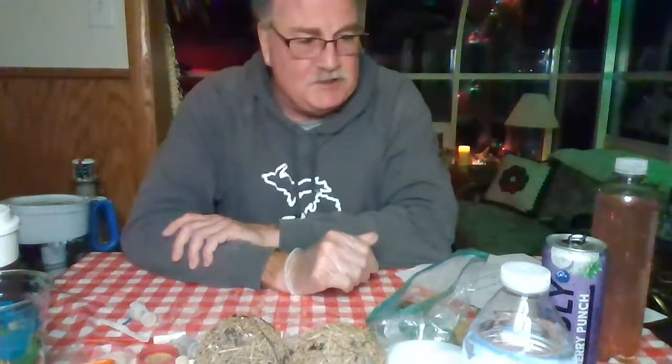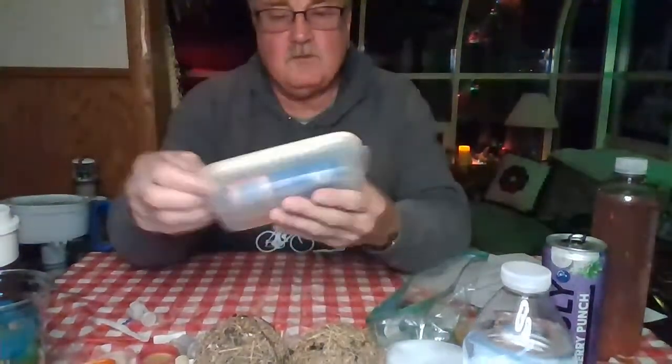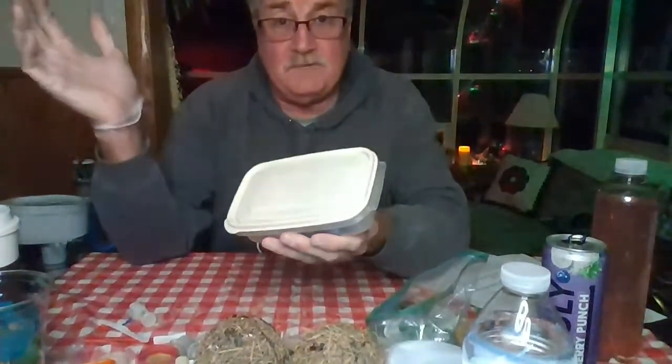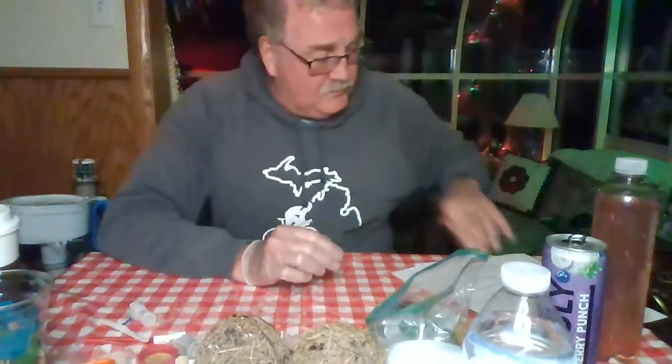Reuse plastic as much as possible. Use these containers. If it's at all possible, reuse containers as much as you can. And then when they've outlived their usefulness, then you can take them to the recycle bin. What else can we do?